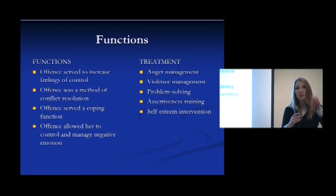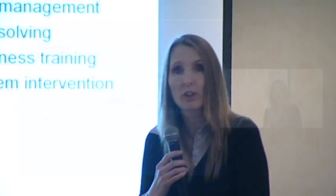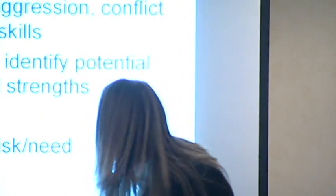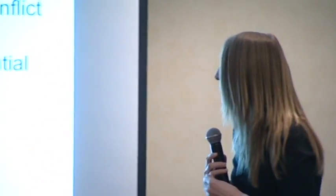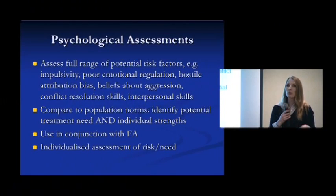interventions. So you can see how looking at the risk individually for each person sets your targets then. You know now what you need to work with for that one person. On top of that, you need to assess the full range of potential risk factors. So from the literature on partner violence, and certainly from the general aggression literature, you should be looking at impulsivity, poor emotional regulation, hostile attribution bias, beliefs about aggression, conflict resolution, interpersonal skills.